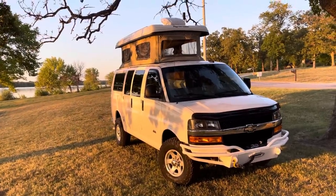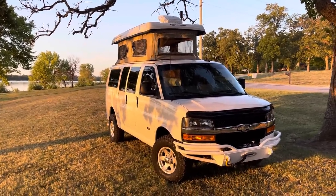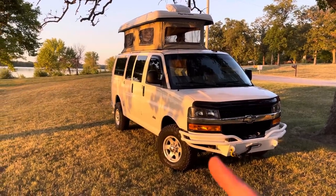For sale today, I'm gonna give you guys a tour of this custom-built camper. It is on a 2500 chassis with a 2.8-liter Duramax engine. It's a 2018 model. It is not four-wheel drive.